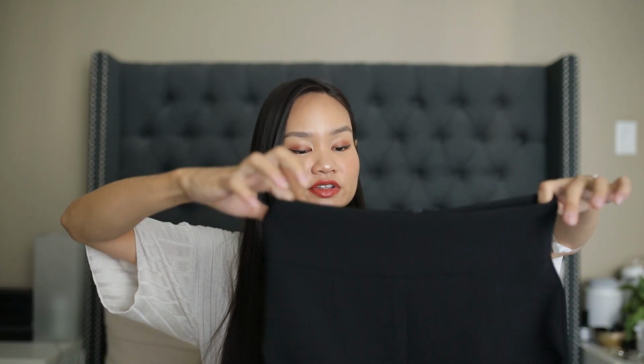I'm usually a size 00 in Dynamite pants, and I got a size 0 hoping that I could possibly zip it up over my baby bump. No, Vic, you cannot. So there are these black ones.